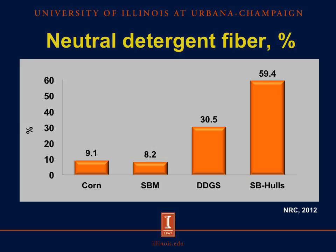In this slide, we can observe the concentration of neutral detergent fiber, or NDF, in different ingredients, but the point here is that when we move from conventional ingredients such as corn and soybean meal to alternative ingredients such as DDGS and soybean hulls, we usually observe an increase in fiber in our diets. And the problem with increasing the concentration of fiber is the reduction in the total tract energy digestibility as well as a reduction in the standardized ileal digestibility of crude protein and amino acids.